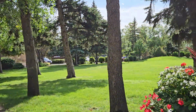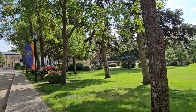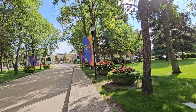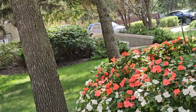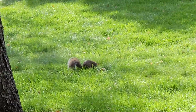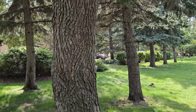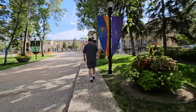Where'd he go? Mr. Hibbity Hop is under the tree. There he goes. There's a squirrel too. More wildlife here than I've seen here. Like kids. What's he doing? He's storing his nuts. Eating something. Oh, is there? Oh, yeah. Squirrels.